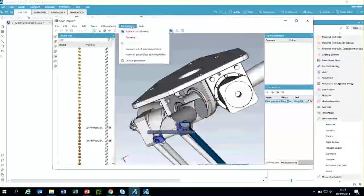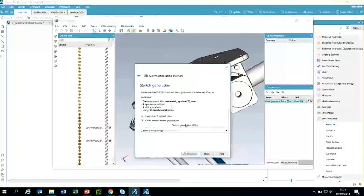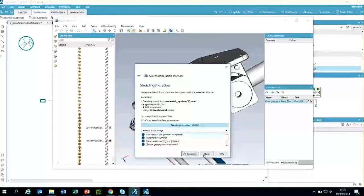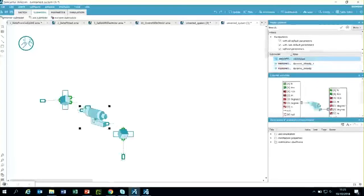Now I can already generate a model with only these two elements. So I click on sketch generation. I confirm that I want to import a 3D mechanical model. I click on next, generate, and you can see behind the model being generated with the two bodies and the pivot junction in the middle.